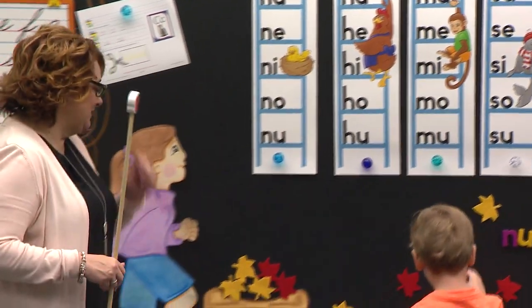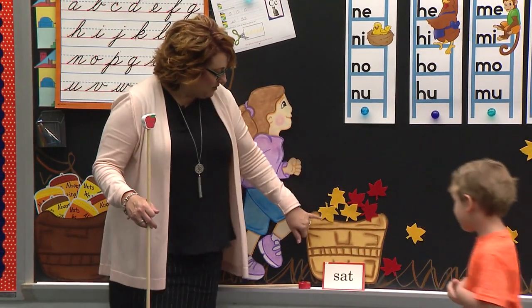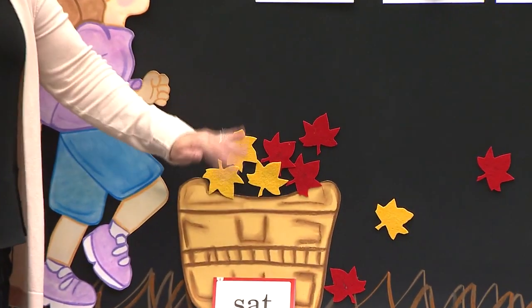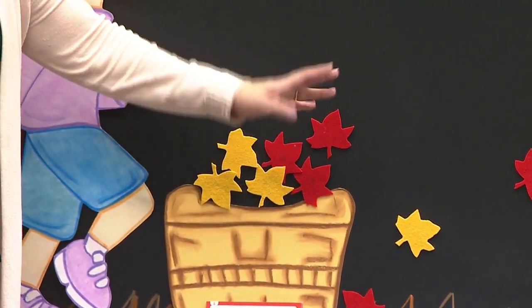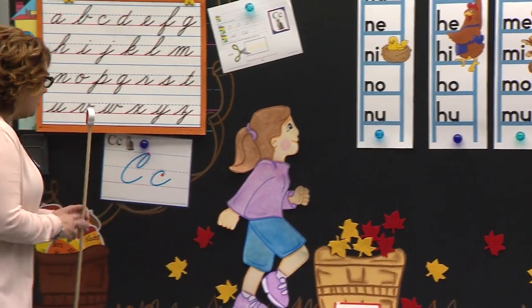Let's see how many leaves we have in there. Oh, let's see. Good job. Count. One, two, three. Let's count the red ones. One, two, three. Oh, we're going to have to play something else so that we can have a tiebreaker. Look at that. Way to go, class.